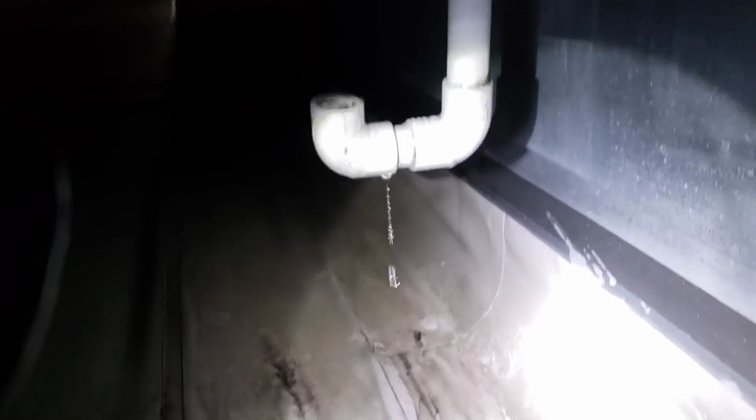Got a nice... I guess it's kind of trapped. It's like the bare minimum of a trap right there. But it is technically trapped, so.